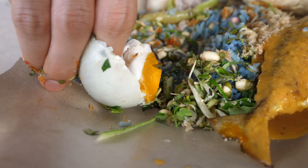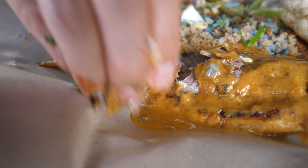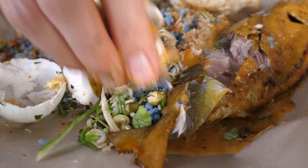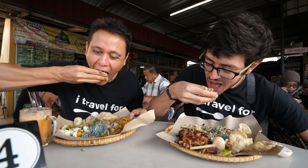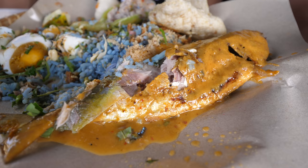Scoop out the salted egg. For the fish, I believe it's like a mackerel. Take off a piece of the side of the fish. That coconut milk, it's like a barbecue sauce. Onto the rice salad. Oh, that fish is incredibly smoky. And then it's rich from the coconut cream. Oh, I wasn't expecting the fish to be that smoky.